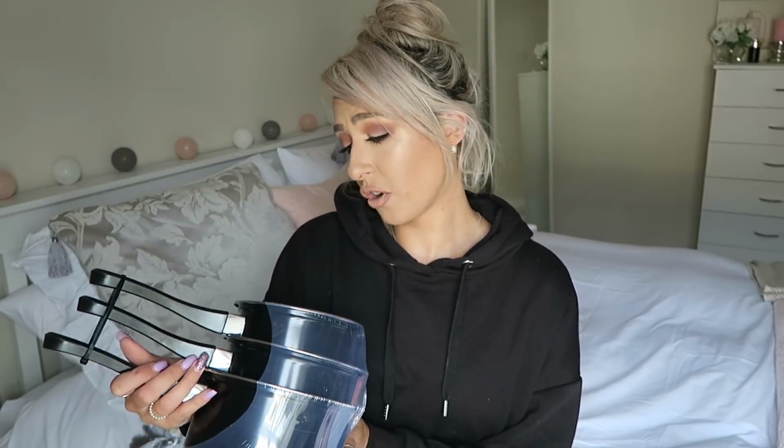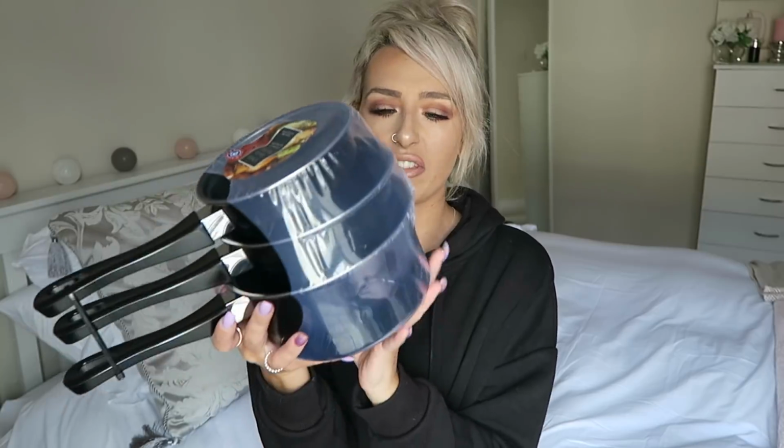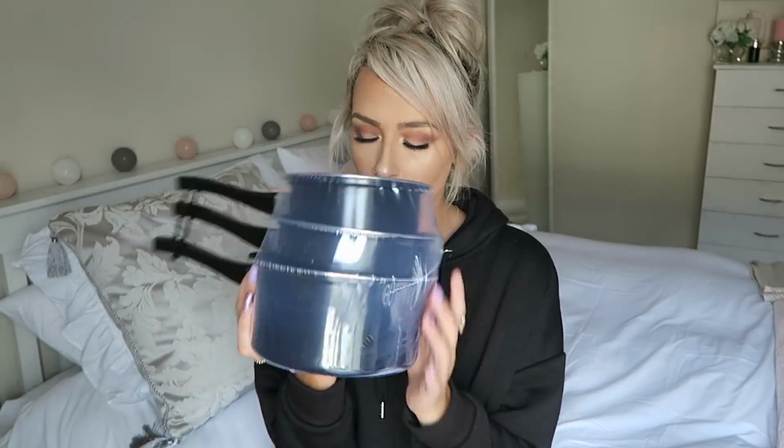Next we got some pots for cooking. These were $6.99 for a 3-piece saucepan set. They're really plain, they're not really exciting, and they don't have lids, which is a bit of a bummer. But for starting out, John and I are pretty happy with just the 3 little pots. I mean, we're not going to be boiling things over all over the place.